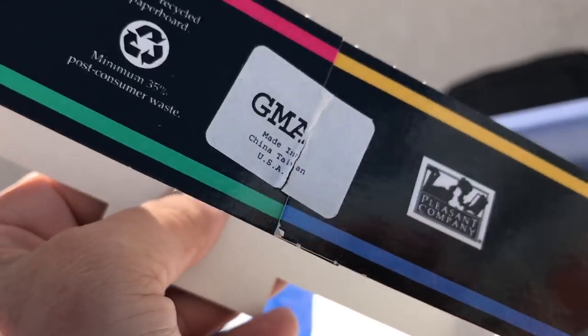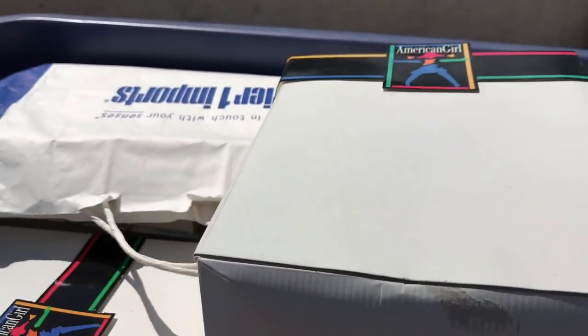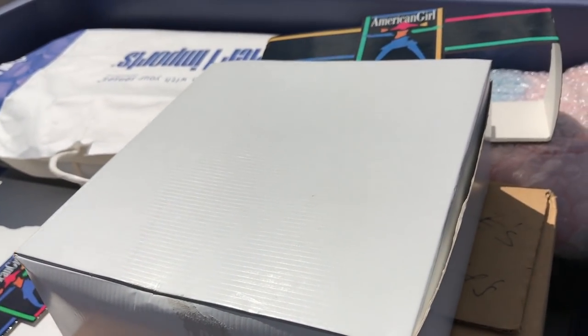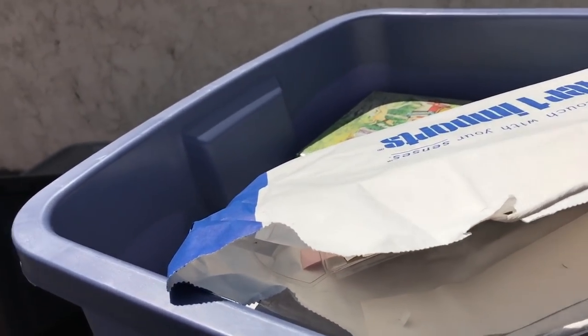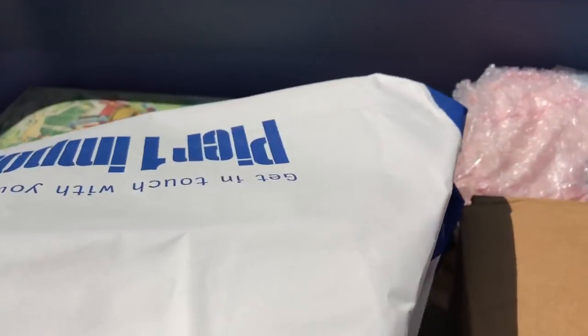No label on there as to what outfit this might be called. That's good. I've got people that ask for outfits. When I list the dolls, they say, do you have any outfits? My girls really want the outfits. It's like, yeah, that's because the outfits are collectible too. But we'll see. That's kind of funny because I was just saying how we didn't really find anything too valuable. Then boom, American Girl doll stuff. Then check this out. There's tons of it. There's lots of boxes in here.